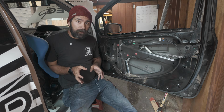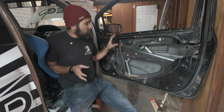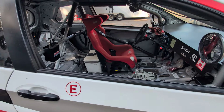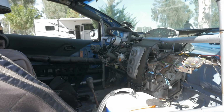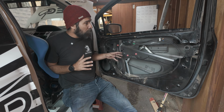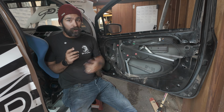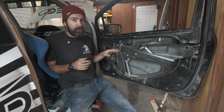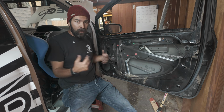One thing I've noticed with every wheel-to-wheel Yaris I've seen is that this door is completely gutted. You can take out all this metal, all the hardware up here. You don't need any of it. The only way you can do that though is if you have a door bar here. Once you're down to just that thin sheet of metal, you need some other kind of protection.